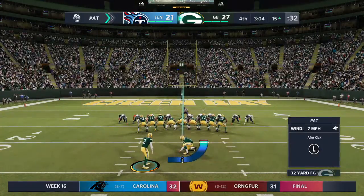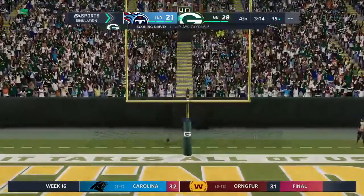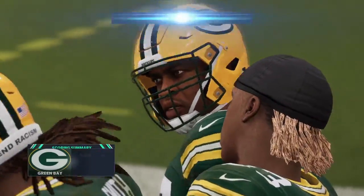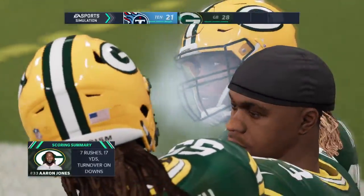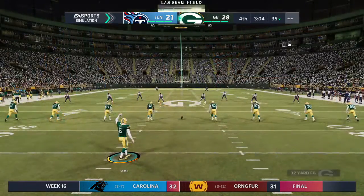And the Packers have moved out in front. And it's good. That makes it a 28-21 game. That one was an extended drive. 14 plays all told. And the last play in the drive was a touchdown run by Erin Jones.